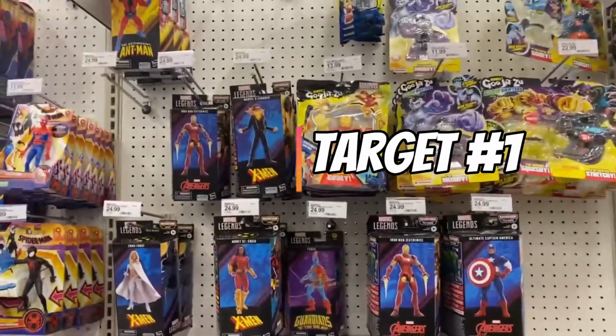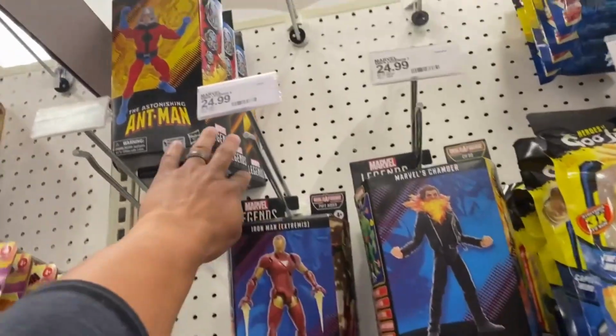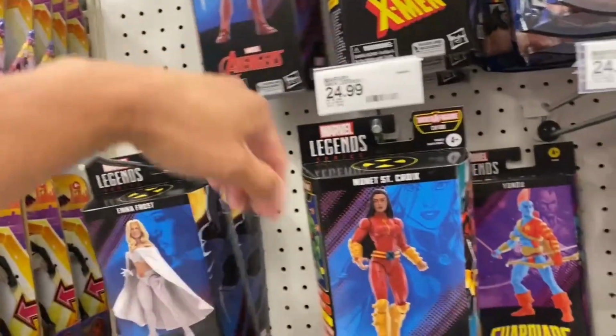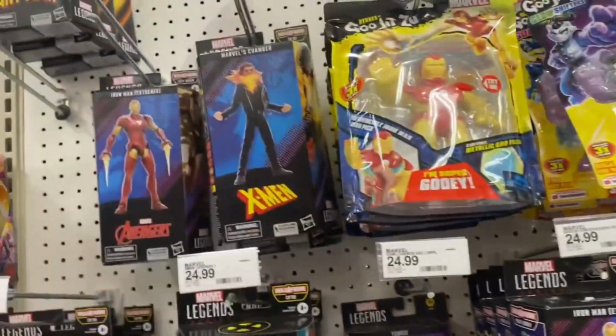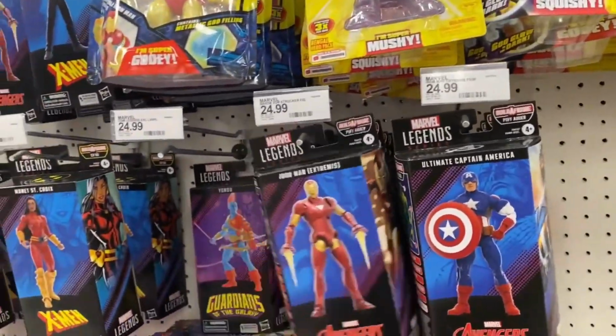Right, this Target has finally decided to get some stock in, and they have everything, almost. Ant-Man, Extremis, look at Emma, here's M, Yondu. So they're putting Yondu into the main aisle. They still have a bit of everything here, so that's pretty cool.